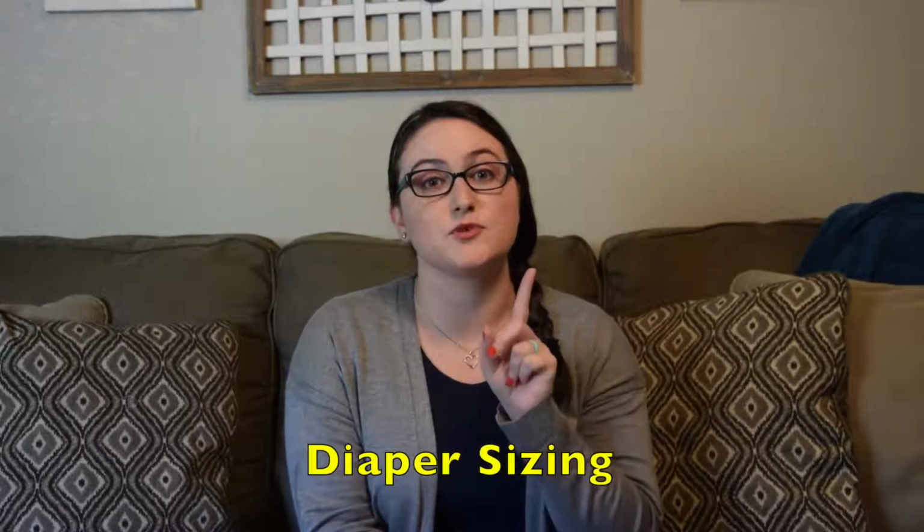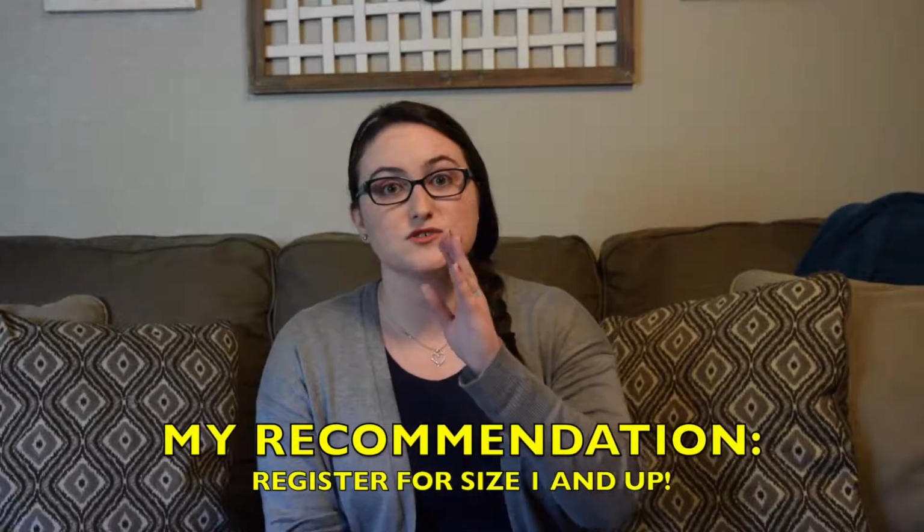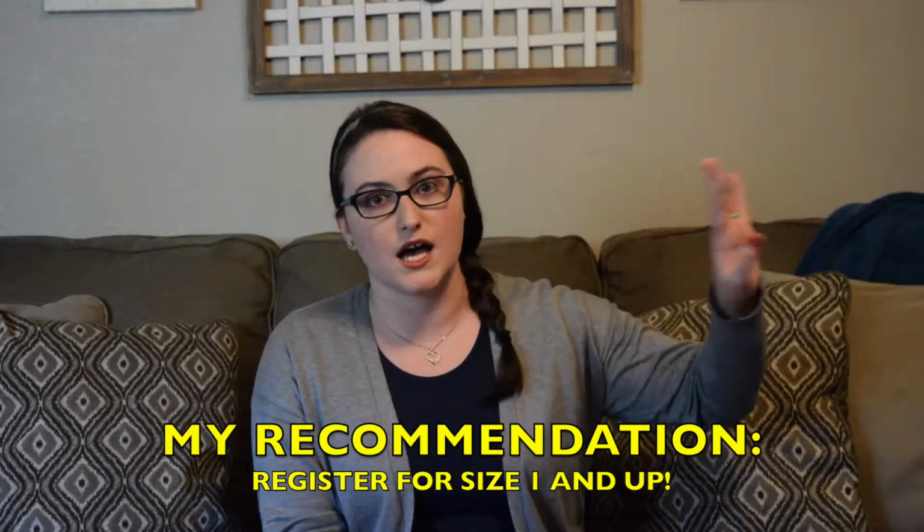And when it comes to diaper sizes, don't go all out buying a ton of newborn size diapers. Newborn diapers only are really good for about the first couple weeks. At least that's how it was for my boys. And once they hit that top weight, or once their legs get bigger around than the diaper, you gotta move them up to size 1s. So if you're going to invest in diapers, don't register for a ton of newborns. Register for more size 1s and up.